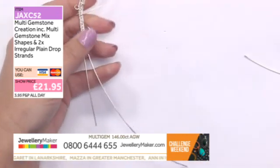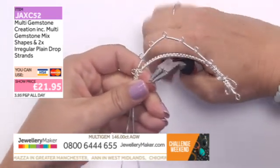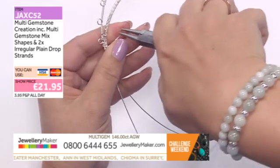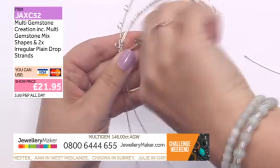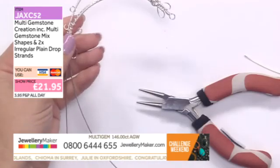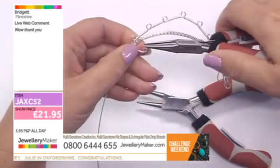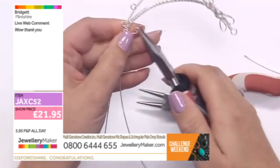Use your round nose pliers and create a little spiral. This is going to be hidden on the back. If you wanted even more detail, you could have it on the front. So just start your spiral as close to the tip as possible, and then use your chain nose just to continue on. You'll probably find that bits of the necklace get in the way.